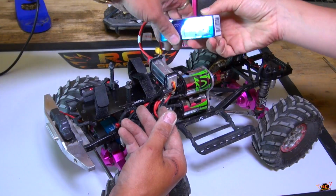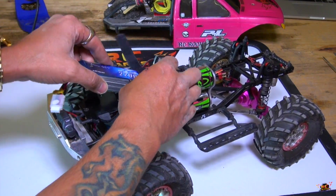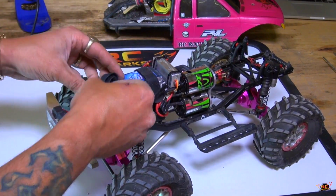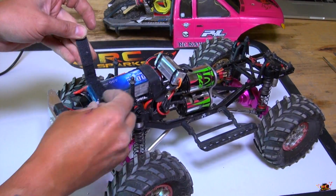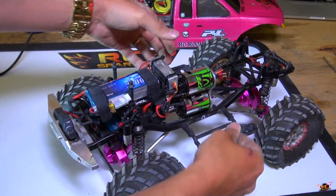Which you never know. Yeah, this is only a 3S 2200, which will last at least 20 minutes of driving for you, at least. Which, you know, 20 minutes might not sound like a lot, but we're stopping and going a lot. Yeah, well, and they're light batteries. You can always bring a few with you, you know. Yeah, so you can. And there you go.